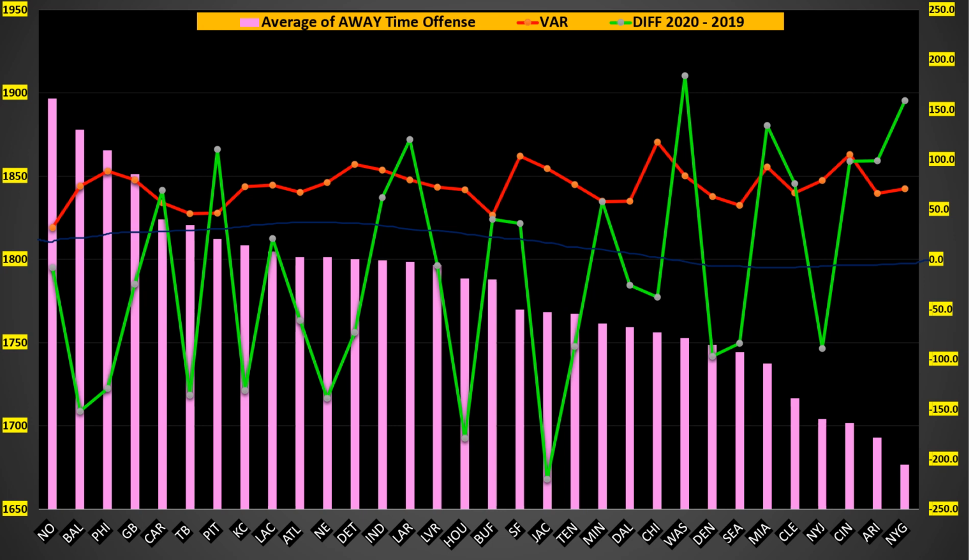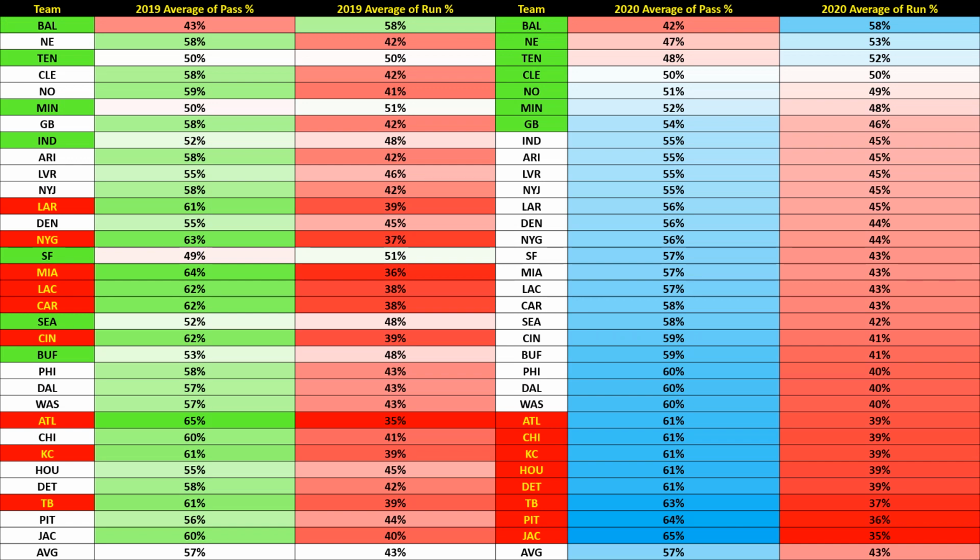So hopefully all this is going to give us some deeper insights here. At least I'm hoping that. And here is the percentage pass and run of teams over this 5-year period. And this is the sorting here. I sorted by run. So 2020 average of run percentage. Baltimore was the top, and the worst was Jacksonville.